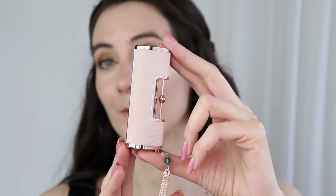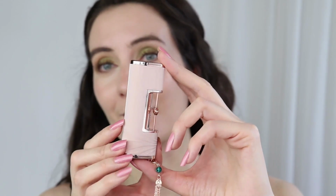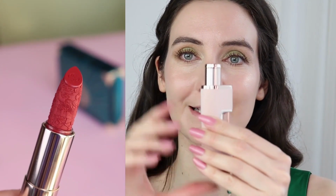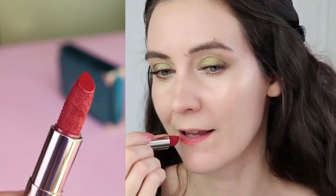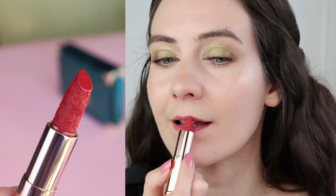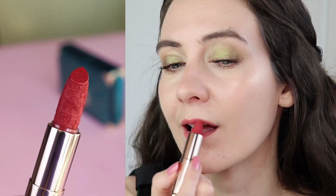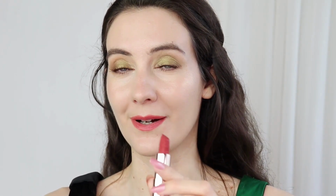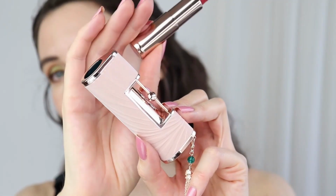And now it's time for the most beautiful lipstick that I have ever seen in my entire life. Just going to go ahead and press it. It comes out. And this color is M1311. And this is the color in the beautiful beige lipstick case.